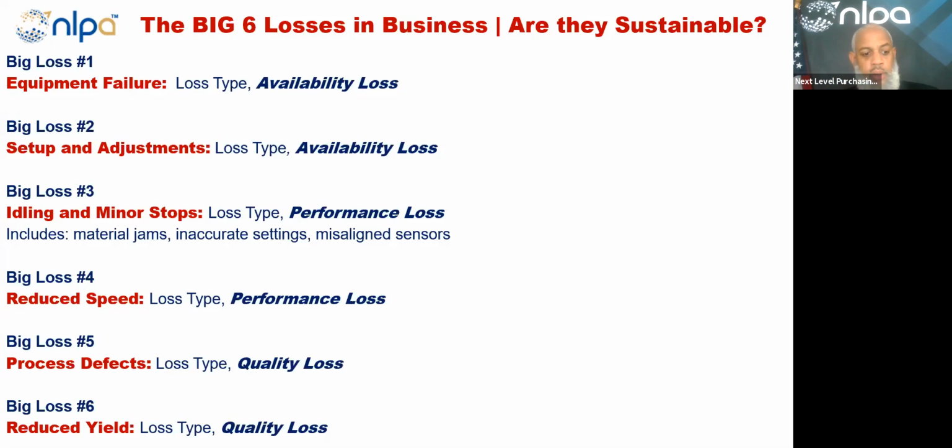So reduced yield, process defects, there you go. Slow machine speeds, idling, and minor stops in our conversion or production lines or logistics. Once we have idling, people waiting, and stop, start, stop, start across the value chain, these are the key ingredients for an unsustainable supply chain, supply management, and procurement process. And of course, equipment failure. We know the impacts that those cause across the value chain.